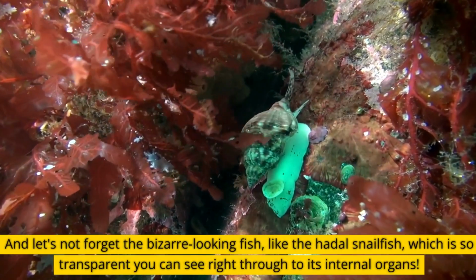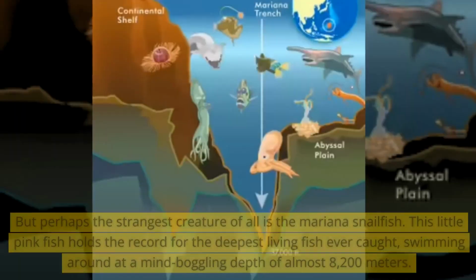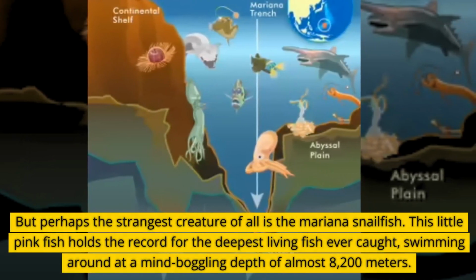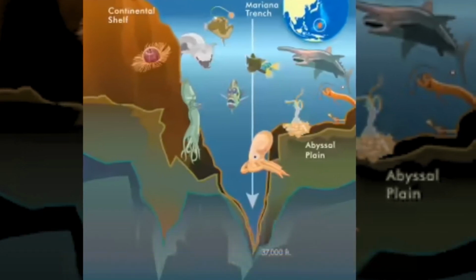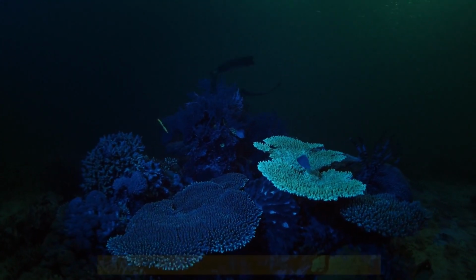And let's not forget the bizarre-looking fish, like the Hadal snailfish, which is so transparent you can see right through to its internal organs. But perhaps the strangest creature of all is the Mariana snailfish. This little pink fish holds the record for the deepest living fish ever caught, swimming around at a mind-boggling depth of almost 8,200 meters. That's like taking a casual stroll at the bottom of the ocean while the weight of the world quite literally presses down on you.